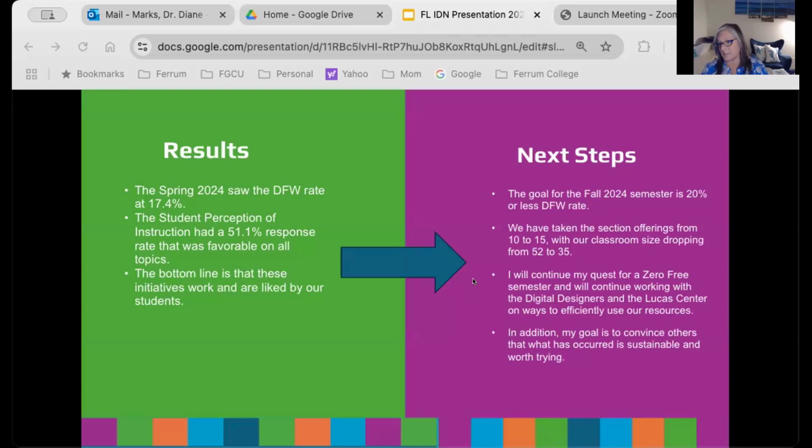So where are we going next? So next, the goal for fall 2024 is 20% or less DFW. We also have taken the section offerings from 10 to 15, so they dropped the class size from 52 to 35. So I think that's going to make a giant bump in student success too. And then I think Ed really has his eye on that zero free grade book. So he's going to continue to work on nudging students, giving grace periods, multiple attempts to see if he can get a zero free grade book.